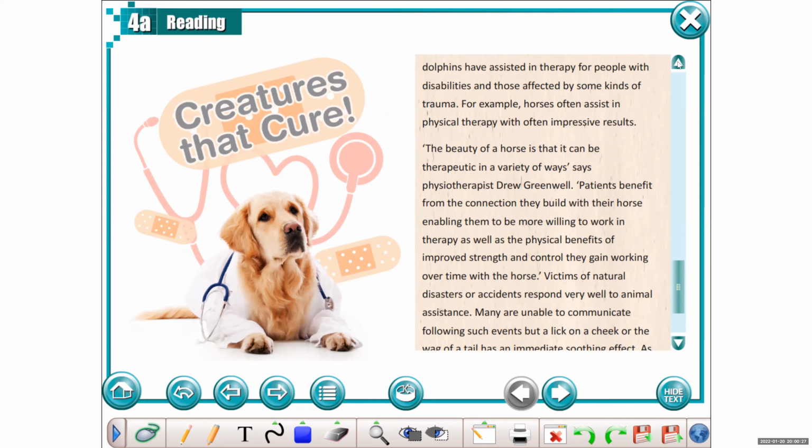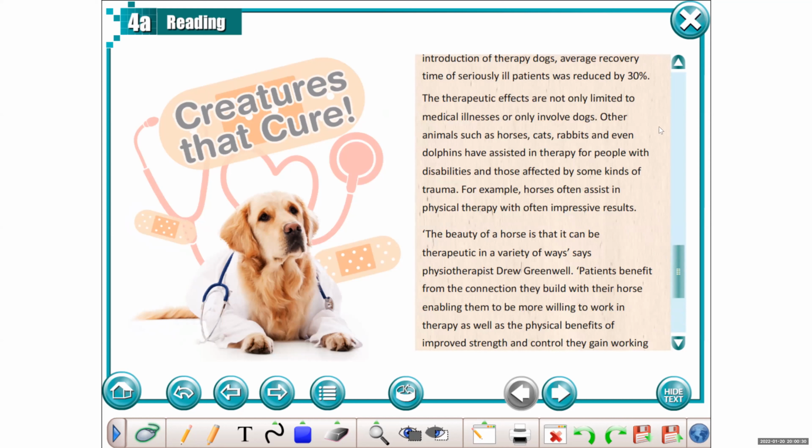Ето сега, по-нагоре. Значи, the therapeutic effects are not only limited to medical illnesses or only involved dogs. Other animals such as horses, cats, rabbits and even dolphins have assisted in therapy for people with disabilities and those affected by some kind of trauma. For example, horses often assist in physical therapy with often impressive results. The beauty of a horse is that it can be therapeutic in a variety of ways, says this very therapist.